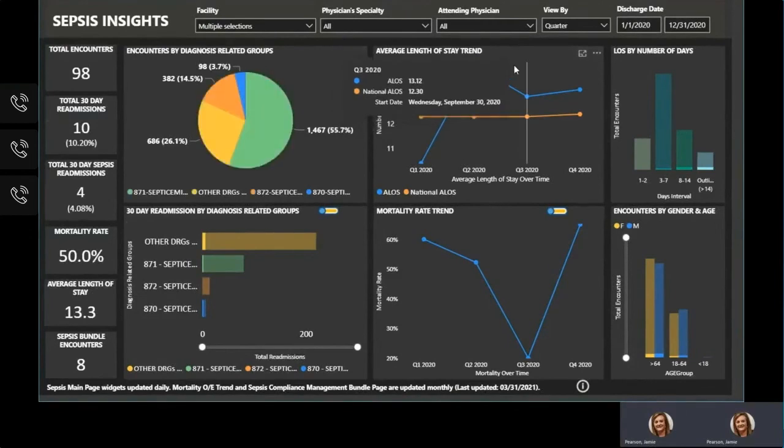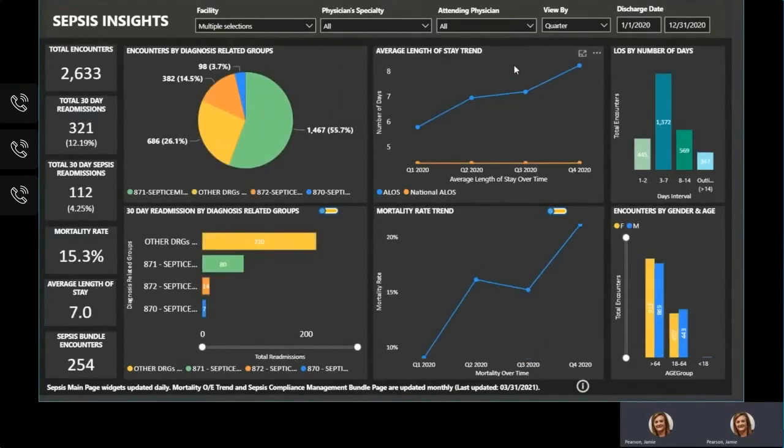The next widget is the length of stay by number of days. This widget categorizes the length of stay into the number of days. So users may want to focus on those encounters that are staying greater than 14 days or that 8 to 14 day timeline. Again, you have the ability to select and drill through to those encounter details and do that deeper, further analysis of those encounters based on the timeline that you have selected.